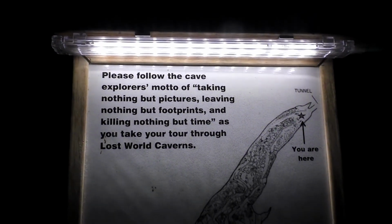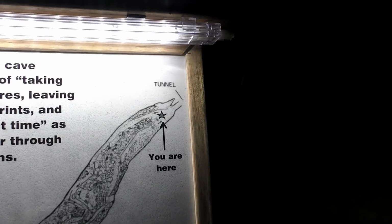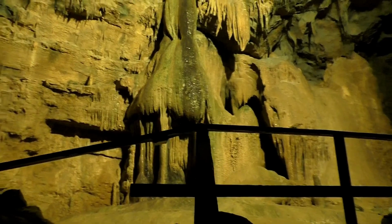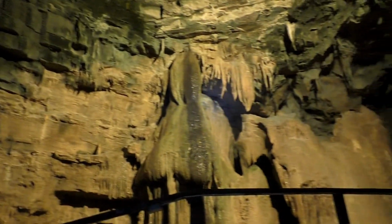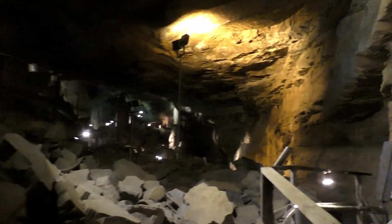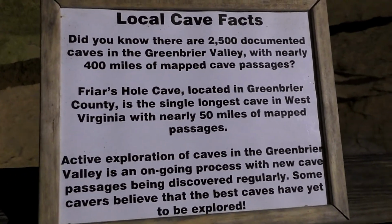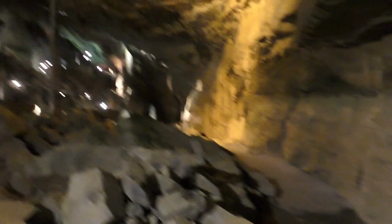Taking nothing but pictures, leaving nothing but footprints. We are here. Let's go exploring. Now this is technically our second cave we have been into. Local cave fossils. Look at the size of this cave.